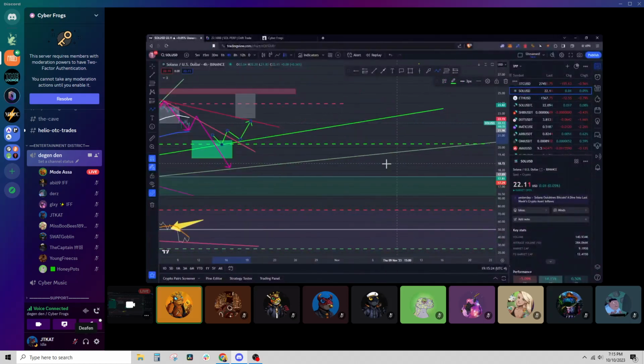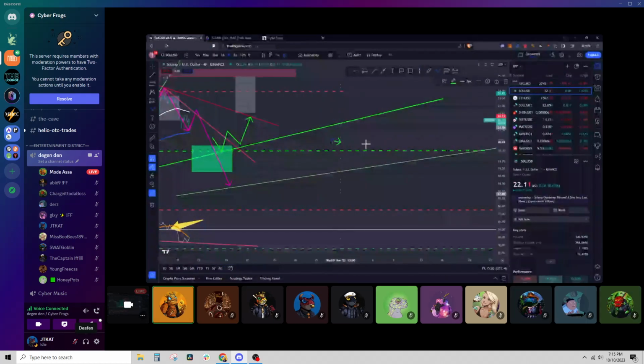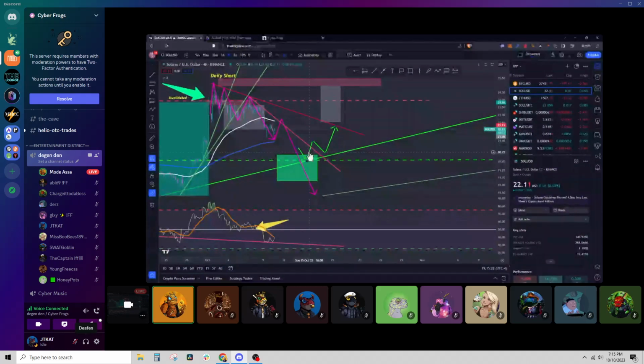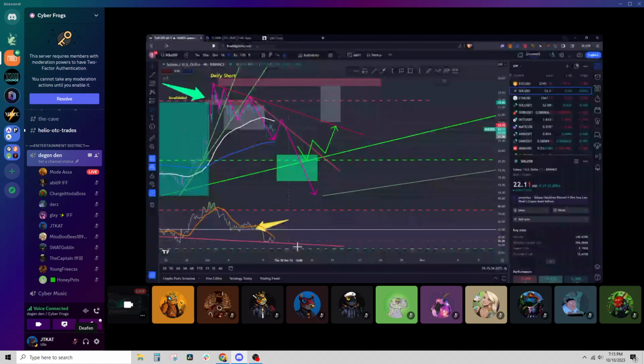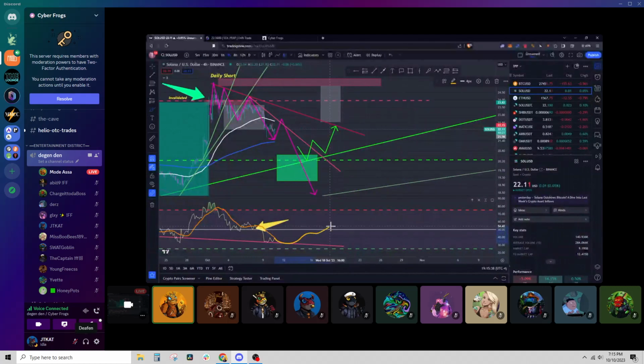If we see something like that, that looks like, oh, we could be moving up. We could be breaking out of here. If I see the RSI come up and then find support and start to move up, then I think we are still in the uptrend and working toward this daily short.